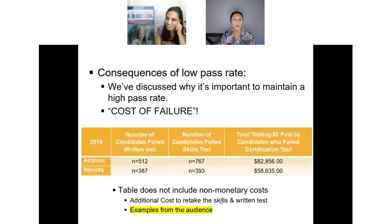Okay. So we talked about the importance of a high pass rate. So now I want to talk a little bit more about what happens when there is a low pass rate. So, one of the things I really want to focus on is what I call the cost of failure. And I just have two examples here.